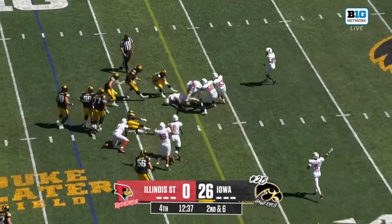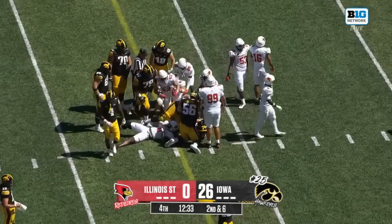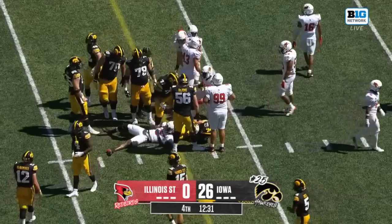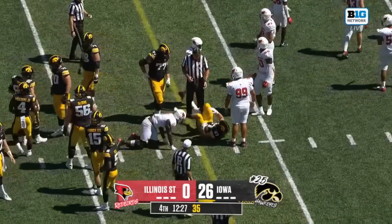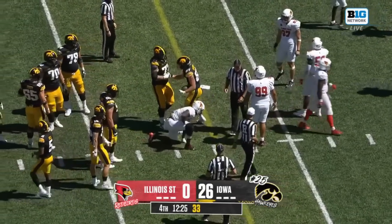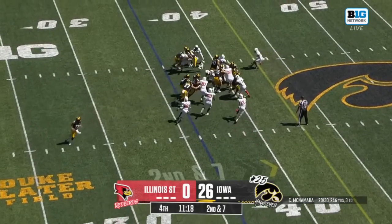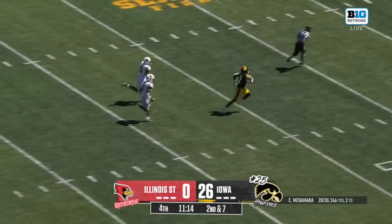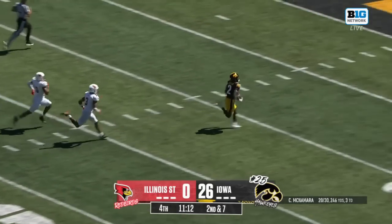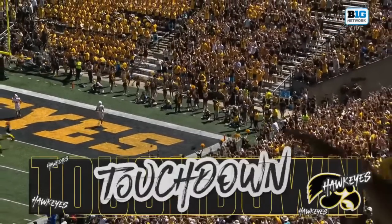Oh, and Williams caught it, fumbled it, and it looked like Illinois State was there to recover, but jumping back in, the sure hands of tight end Addison Ostrenga. Additional pressure that comes with taking over the leadership of this offense. Oh, this opens up for Caleb Johnson. Johnson stays on his feet at the line of scrimmage, and then all the way, touchdown, Caleb Johnson.